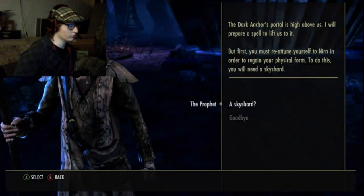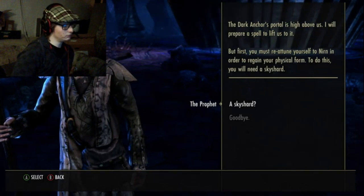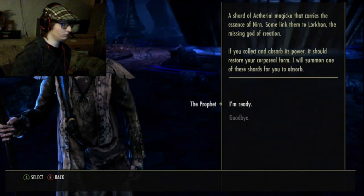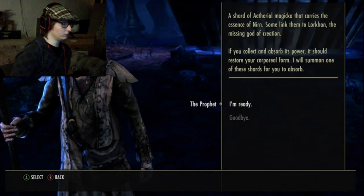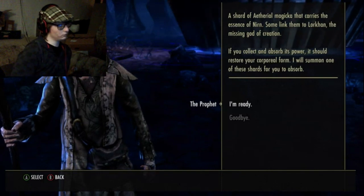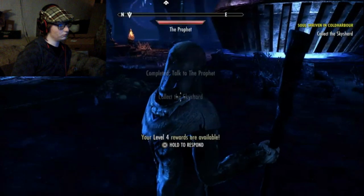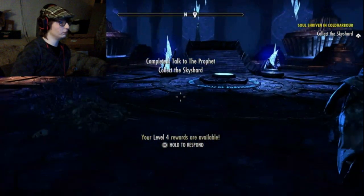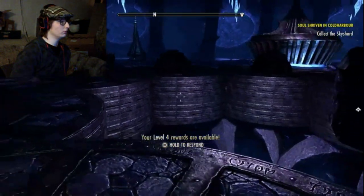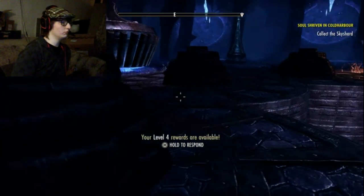The scientist's portal is high above us. I will prepare a spell to lift us to it. But first, you must reattune yourself to Nirn in order to regain your physical form. To do this, a shard of ethereal magicka that carries the essence of Nirn, summoning them to Lorkhan, the missing god of creation. If you collect and absorb its power, it should restore your corporeal form. Shard of Aetherius, fall upon us now and anoint us with your blessing. There, quickly, collect the sky shard.